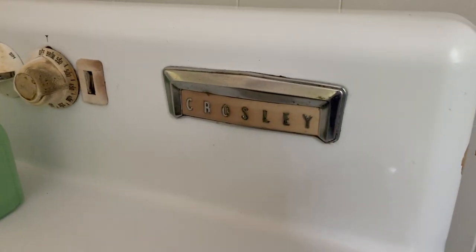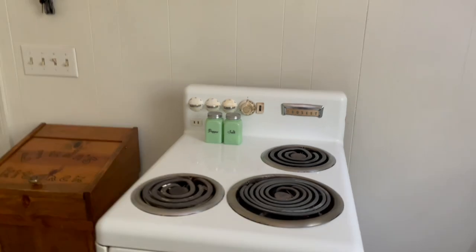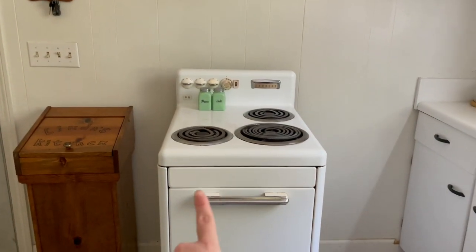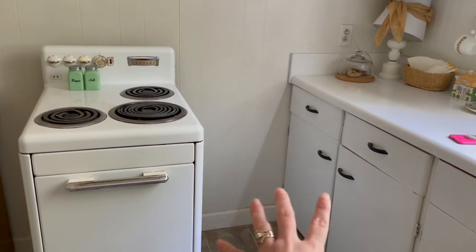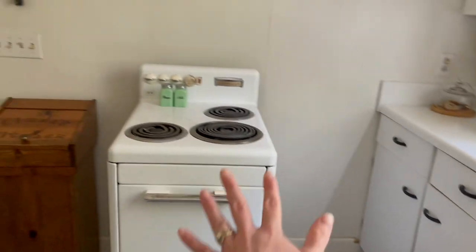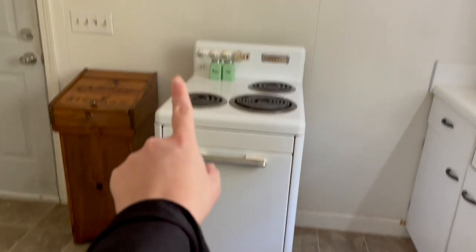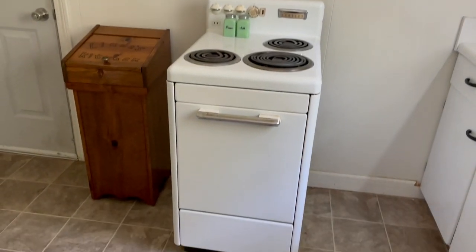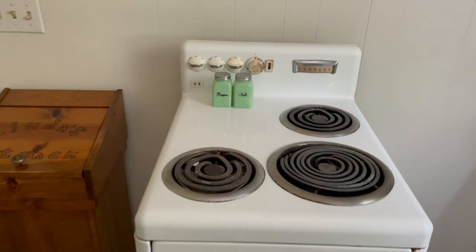It's got so much charm and character, and you can tell it fits in this space so much better. Before, when I had the big oven, I could not even get those cabinet doors all the way open. It was so awkward. So this just fits so much better in this space. And I've got a plate shelf that I'm going to paint and set over top of it. And I just really am so tickled. I'm just so tickled about this stove, y'all.